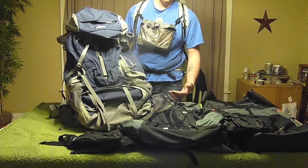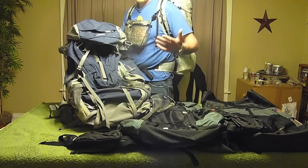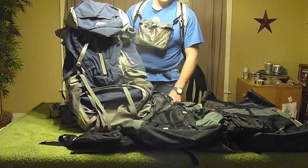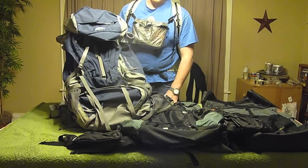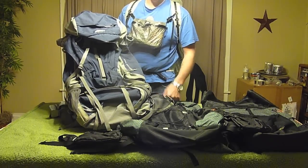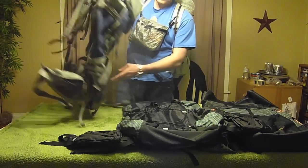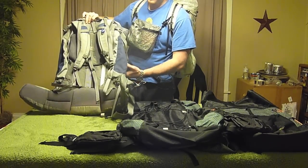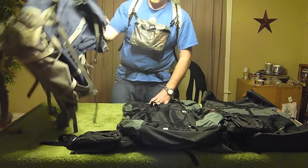Now the gear that I got, like I said, this is my winter setup, 3,000 cubic inch pack. This is almost twice the size, so I don't need all the space. So now I pretty much keep this pack, and if any of my buddies or anybody wants to go with me, it's my loaner pack. It's a good pack. It's good for the money. It's just heavy. So there it is, the Kelty Red Cloud 5600.